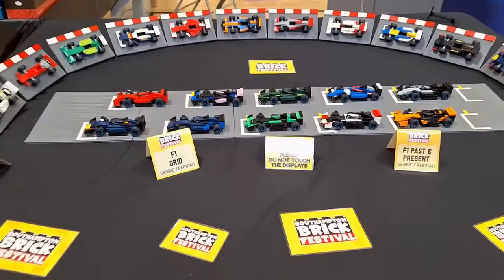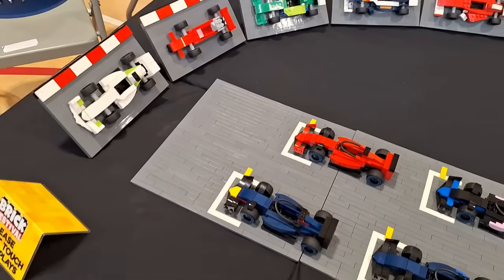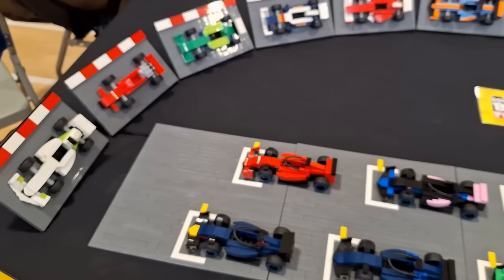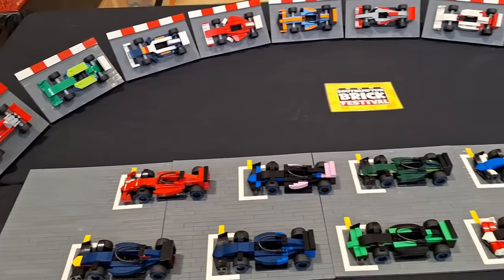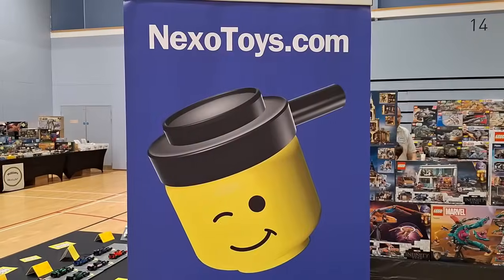This I like, the F1 grid by Sebi Freeman. Really nice how they've done all the different Formula 1 cars and vehicles. They look really, really good. I love that display at the back on the angles. That looks really clever.